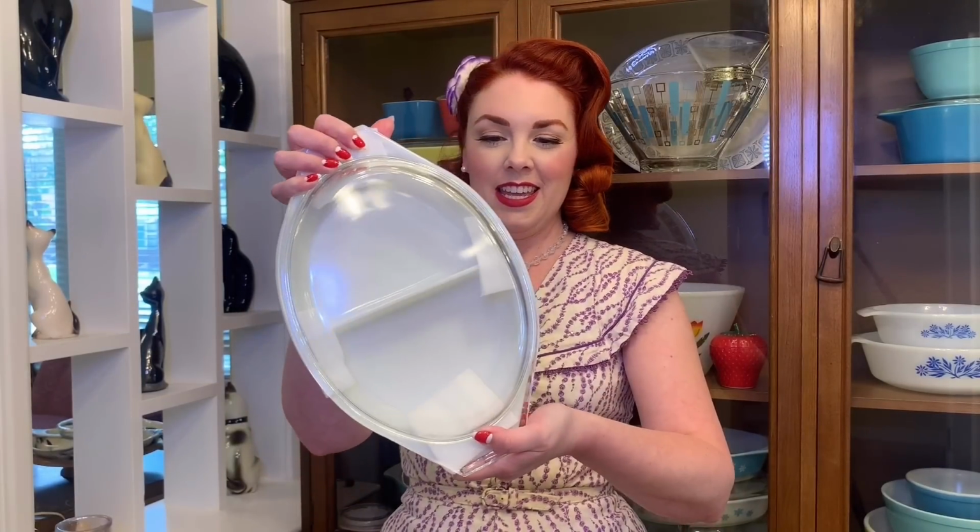Next up I have the Square Flowers print. This one was late 60s, 70s. It may also be called Verde Square Flowers, though I'm not positive on that. So I have this one, and I also have the divided dish with the lid. Very cool, I was able to thrift these two as well. I believe this one with the lid was $3 and then the single bowl was $2.